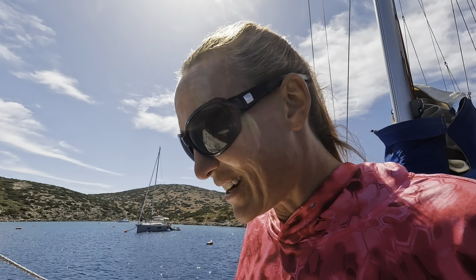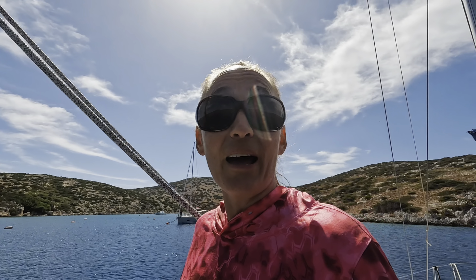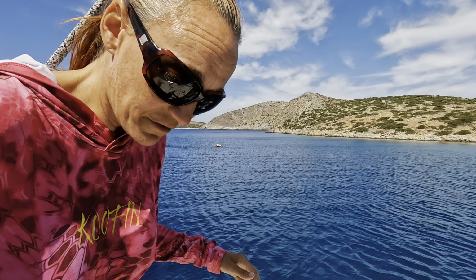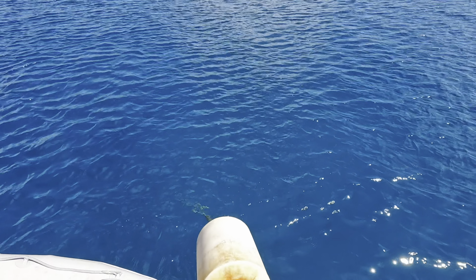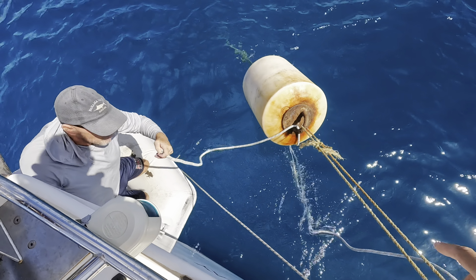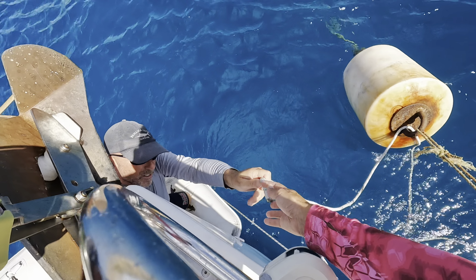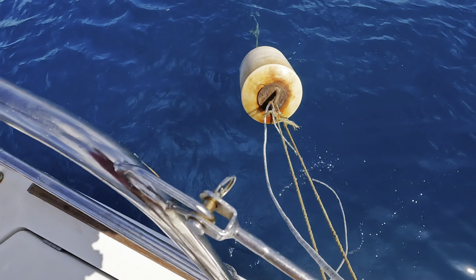Oh, we got all tucked in, got the mooring ball in place. And now what we've done so far. Can you hand me that line? We're running our own line through the mooring buoy, because this line here is really shoddy.